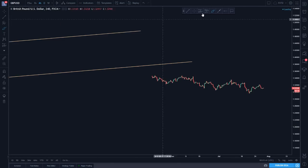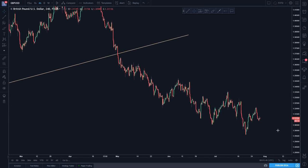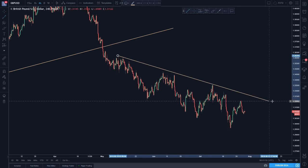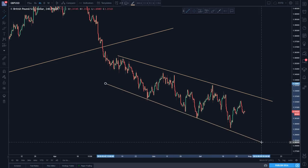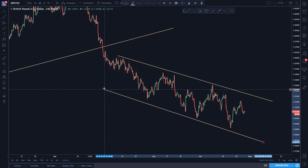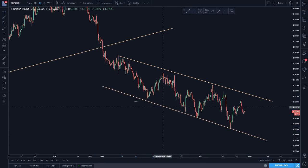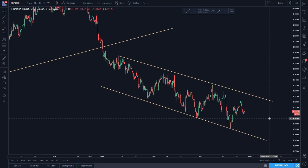So if we jump down to the 4 hour here, you can already see, just looking at this, this is very, very corrective. You can identify here this descending channel. This is very, very clear. And so if we're expecting the ascending channel to break to the downside, and it does, what would you expect a descending channel to do? Well, you'd be looking at the exact opposite. That would be exactly correct.